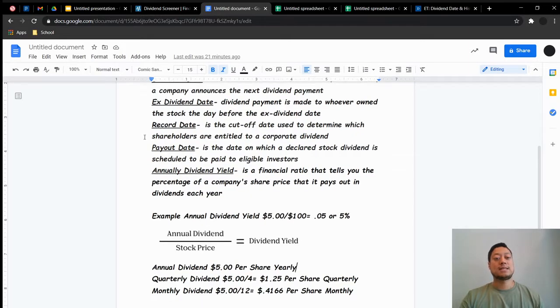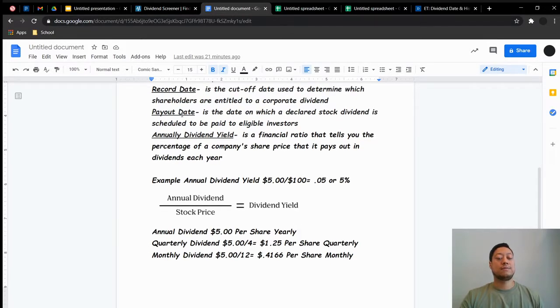The next thing is the record date. This is the cutoff date used to determine the shareholders that are entitled to the corporate dividend. So this is basically just them knowing how much money they have to pay out and how many people get the money. The payout date is also very important.